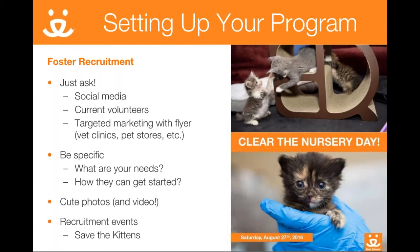So if you have them hooked in with an adorable photo of a kitten, say, hey, call this number to get started. You always want to have that action item for people if you're asking for their help. Cute videos, cute photos always help attract people, and luckily kittens are really, really good at taking cute photos. So certainly share that far and wide. Instagram is a really great place to share super cute kitten photos. And then, of course, always have the ask alongside those.